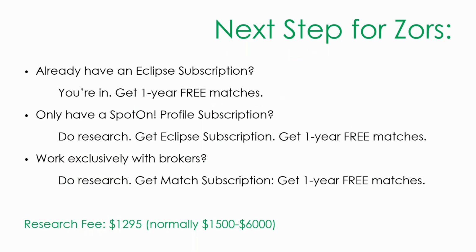So quickly, next steps for you. ZORs, if you already have an Eclipse subscription, you're in. There is nothing you need to do. If you don't want in, you do need to let us know that says, no, I don't want this kind of matching. Otherwise, you're automatically in and you're getting free matches. ZORs, if you're only on the SpotOn profile subscription, you've not done the research, you're not getting the Eclipse subscription, I'm going to recommend you do the research and get an Eclipse subscription. And again, get your free matches for the next year.